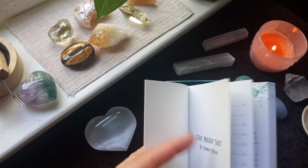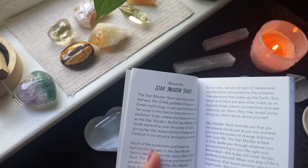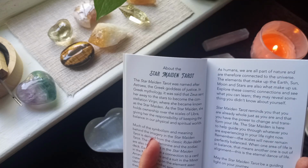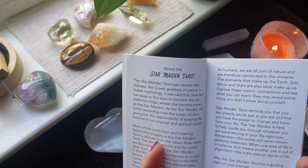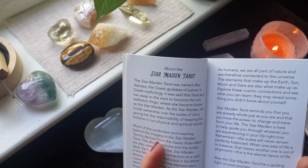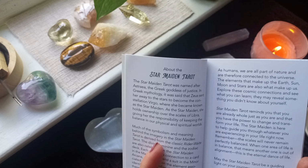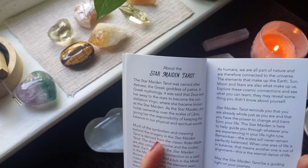So let's take a look at the guidebook, table of contents. The Star Maiden Tarot was named after Astra, the Greek goddess of justice. In Greek mythology, it was said that Zeus sent her away to the stars to become the constellation Virgo, where she became known as the Star Maiden. As the Star Maiden, she holds ownership over the scales of Libra, giving her the responsibility of keeping the balance in our physical and spiritual worlds.